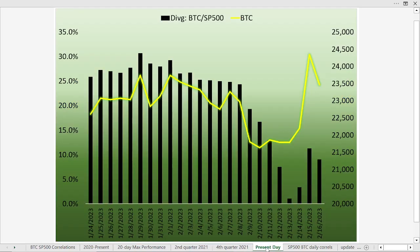Now, fast forward to present day, where are we? The yellow line represents Bitcoin, and I wanted to talk about this because just the other day we saw Bitcoin hit 24,000, almost 24,500. So I thought to myself, does this mean that Bitcoin's really breaking out? Maybe not so much, because over the past couple of days, actually February 15th, we see the divergence level hit 11%. Not really a big deal.